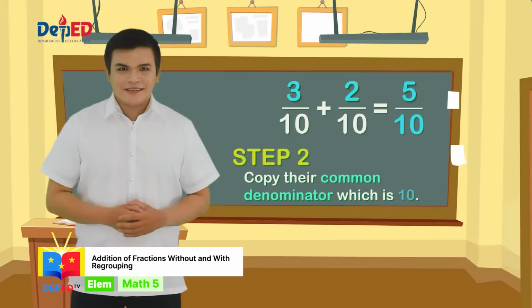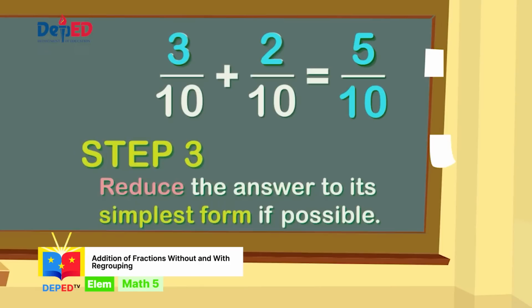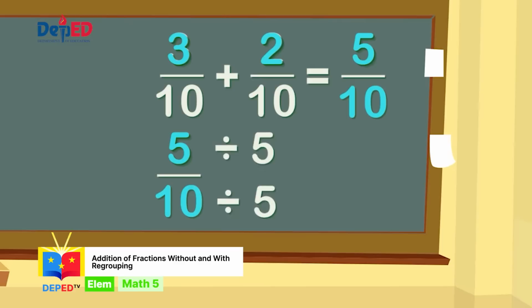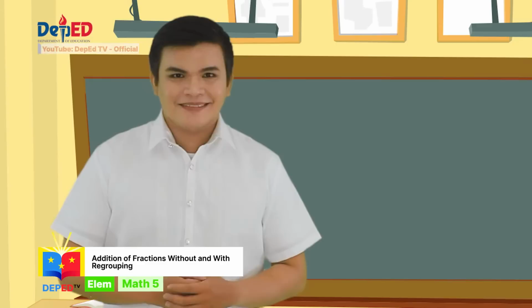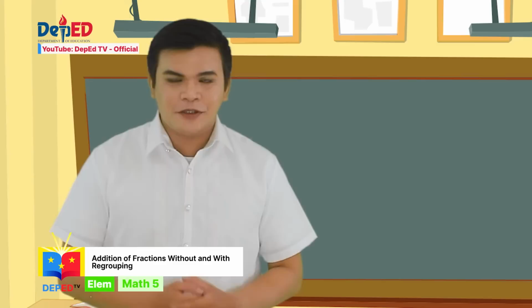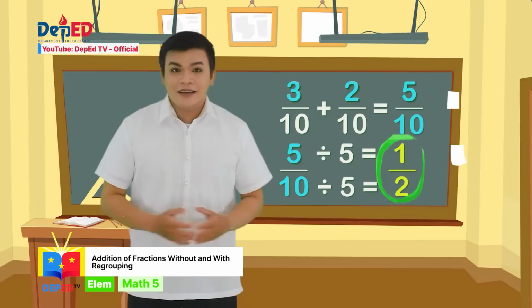To reduce 5/10, we divide the numerator and denominator by their greatest common factor. In this case, 5. 5 divided by 5 is 1, and 10 divided by 5 is 2. So we have 1/2. Therefore, Super Kid Aliana needs to buy 1/2 meter of cloth in all. There you go, math heroes. Aliana is now on her way to a clothing shop to buy 1/2 meter of cloth with her mother. Thank you for helping our Super Kid today.